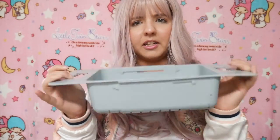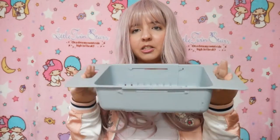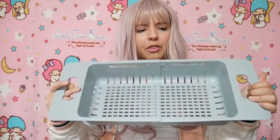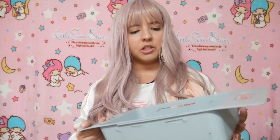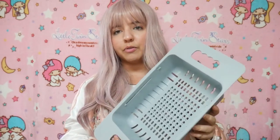So I also got this. I know it looks weird, right? I really like this because it is expandable. I don't remember how much it was, but I really like it. This is gonna come in handy because sometimes we need to put dishes and stuff, and we have no space, so this is gonna be very useful.